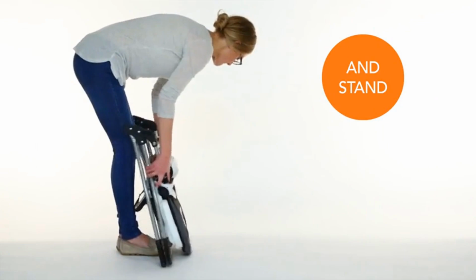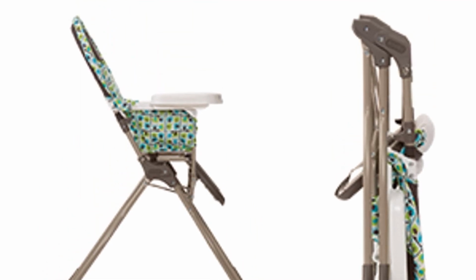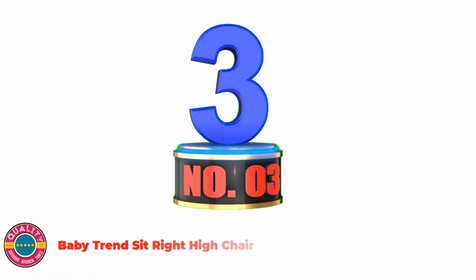This high chair is JPMA certified, meets ASTM standards for safety, and includes a 1-year limited warranty. For more than 70 years, Che has been a leading children's product brand recognized for its dedication to safety and value. Number 3. Baby Trend Sit Right High Chair.